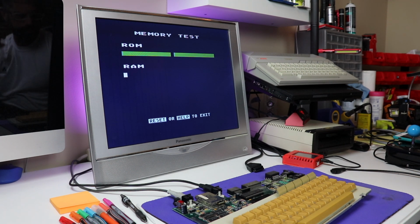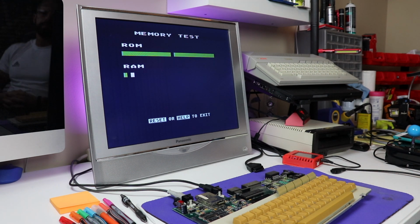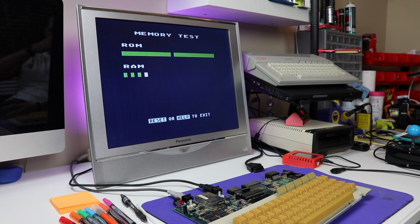Now, I don't know how much of an improvement this one IC is going to make, but we're going to go ahead and let the RAM test run fully and see either if we get all green bars or if we get a reduced number of red bars. My suspicion is we probably improved it to some degree, but I won't know until this RAM test finishes if this is the only bad IC. So let's see what happens.